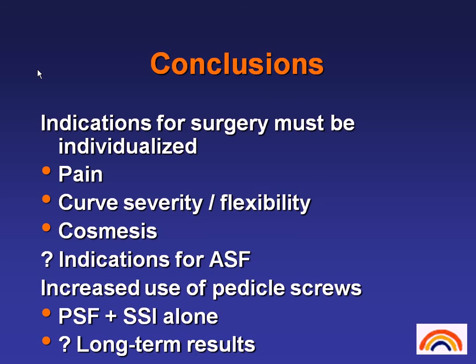I have questions about posterior spinal fusion and segmental spinal instrumentation alone. I still tend, and you saw that in everybody I showed you recently, I'm still doing an anterior release. I'm not convinced just yet that I can leave the anterior part alone and have it under compression without having bone graft material there. So we'll have to wait and see what the long-term results are going to be.